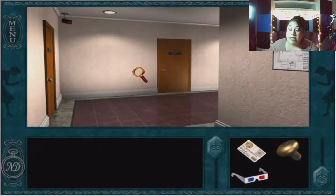The code is in the letter next to the phone at Maddie's apartment. So if you're wondering where you can find that, that's where it is. After you disable the bomb, a letter was sent to you and it's right next to the phone. So make sure that you look at that.